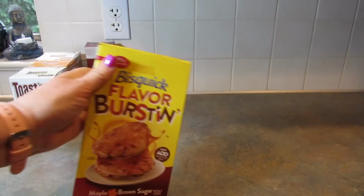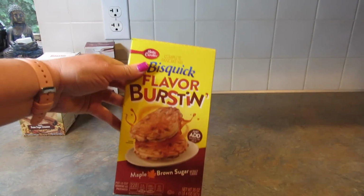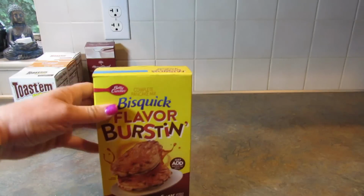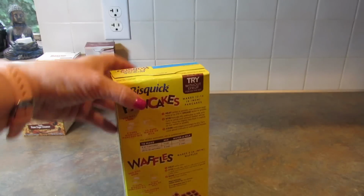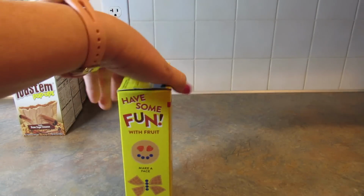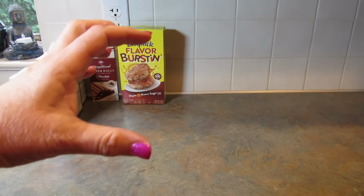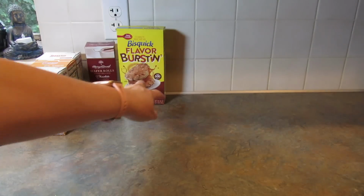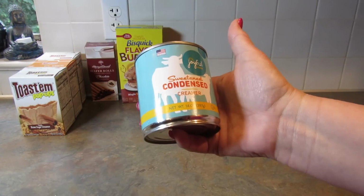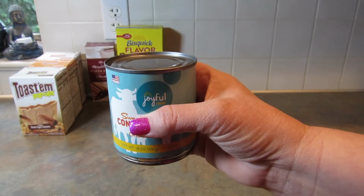Then I found one box of this Bisquick flavor bursting maple brown sugar mix. Just add water or milk. I was thinking of making up some waffles and then just putting them in the freezer. I have one of those little tiny personal waffle makers, the teeny ones, so they will look like Eggos.